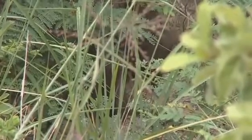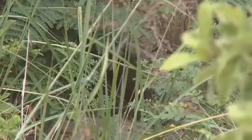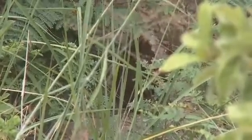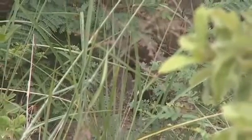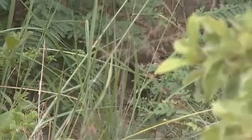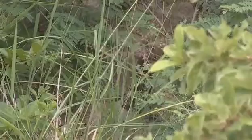I can't see if they're sitting on a little mound. It could well be. Well, they might have already been foraging. It is a little bit late for them to start foraging, I think. But then again, it is overcast. They might have had a late start to the morning.